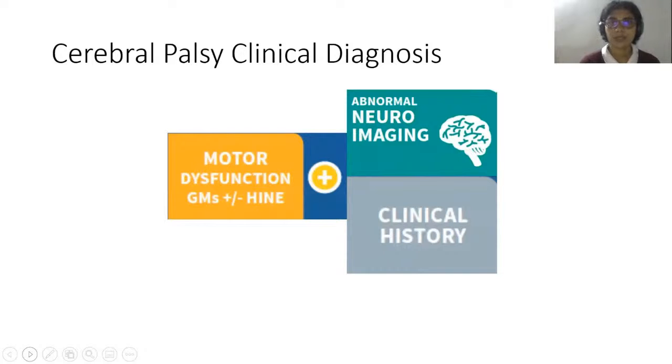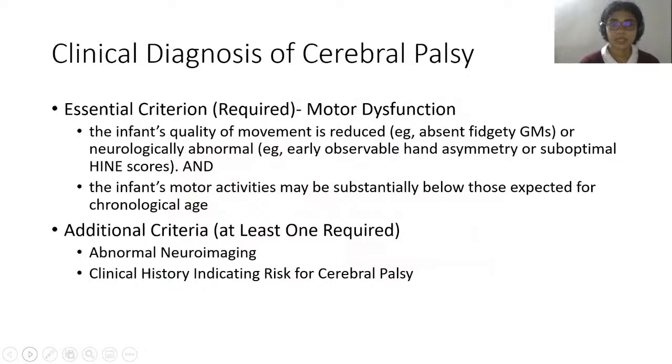Now, to make the diagnosis of cerebral palsy, we need to demonstrate a motor dysfunction and either abnormal neuroimaging or suggestive clinical history in any child presenting to us. The motor dysfunction is demonstrated either by reduced quality of movement, mainly using the general movement assessment, or by abnormal neurology using a standardized neurological examination, commonly the Hammersmith Infant Neurological Examination. Also, the infant's motor activity should be substantially below the age expected. In addition to this motor dysfunction, there should be either abnormal neuroimaging or a clinical history suggestive of risk factors for cerebral palsy.